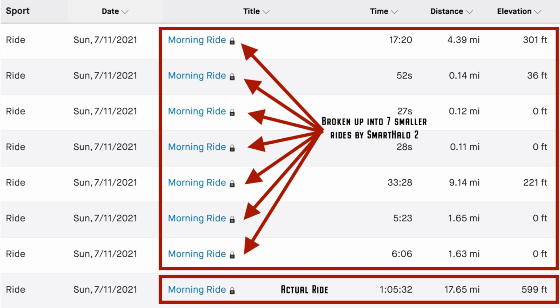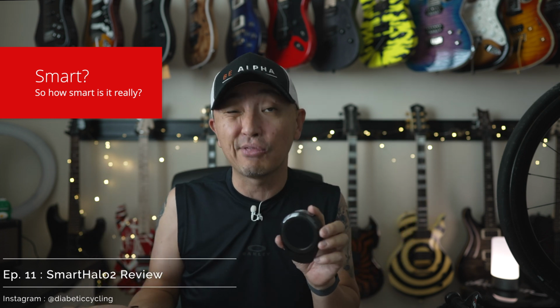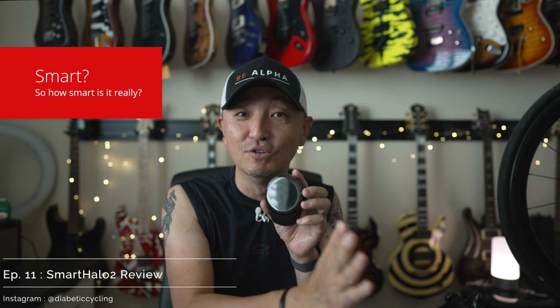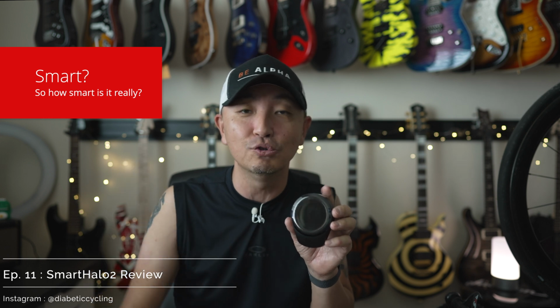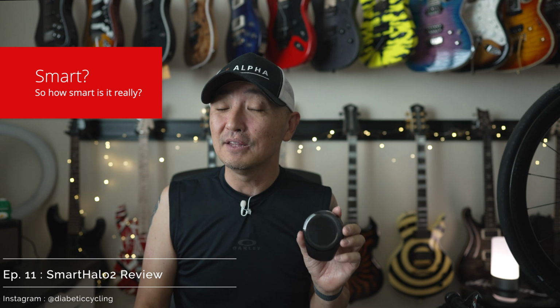I ended up with several ride records, which are basically small chunks of that 1 hour ride broken into several pieces because it thought I just kept moving and stopping and moving and stopping. Unlike intelligent GPS units like your typical Garmins and Wahoos, and in my case, the Hammerheads, or even when you use your smartphone in Strava.